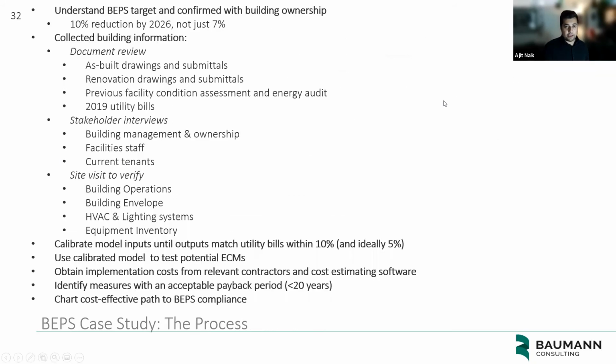So the process again here is the same as we discussed. First was to understand the BEPS target and confirm it with building ownership. So we recommended to begin with a 10% reduction by 2026 and not just 7%, to account for variability in building operation, uncertainty, etc. And after discussions, we actually bumped this up to 13% to better position the building for the next BEPS compliance cycle.